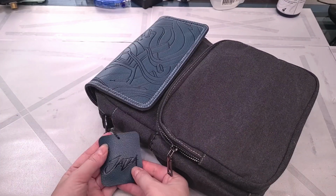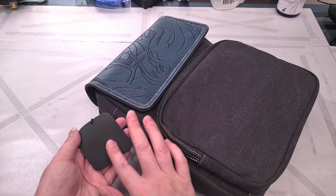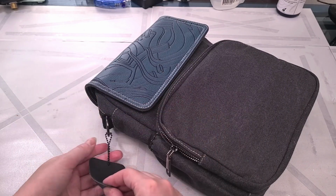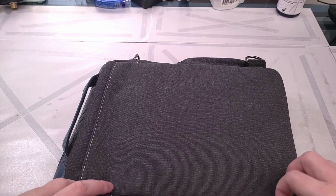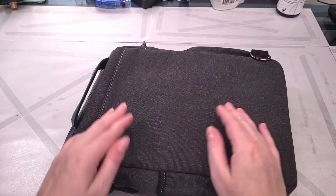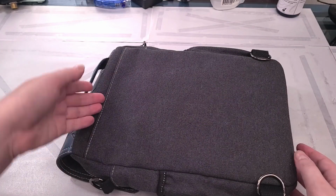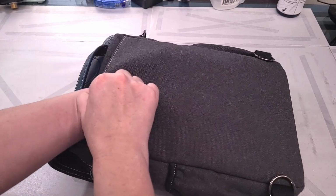It came with this hang tag that reads Jazza. This is pleather. This is also pleather. And this has kind of a soft finish on the other side. At the back, we have 4 loops where we can attach straps. We can do it purse style. We can do it messenger style. We can do it backpack style. I do like options. We also have a pocket.